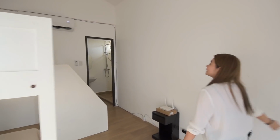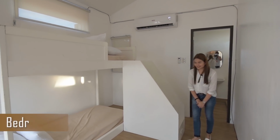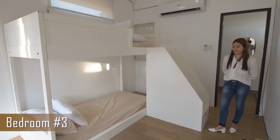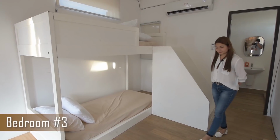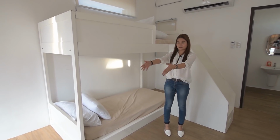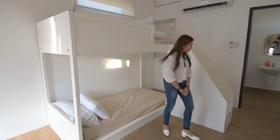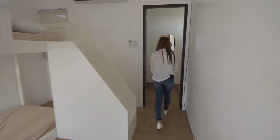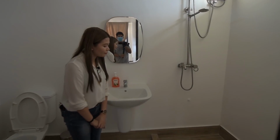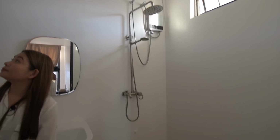So look at this. It's very clean, very minimalist. You have this double deck. It's very nice, right? And you know what? If I get this house, I'm going to choose this room because I have that balcony and I have that view, right? And in this room, you have this ensuite toilet and bath. It's also fully finished. It's also big, so you can tell, right?